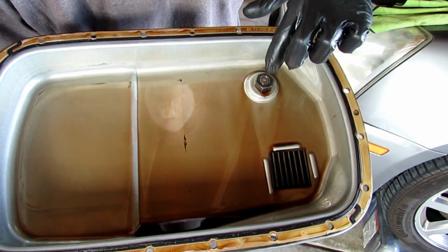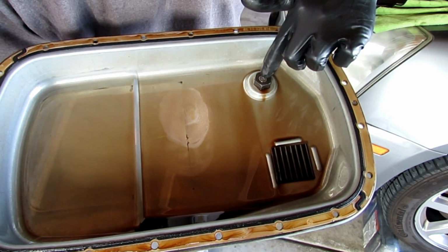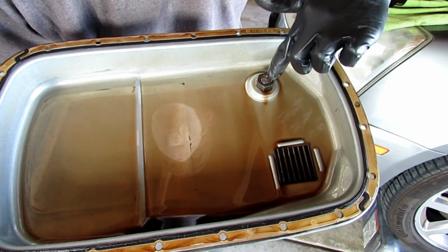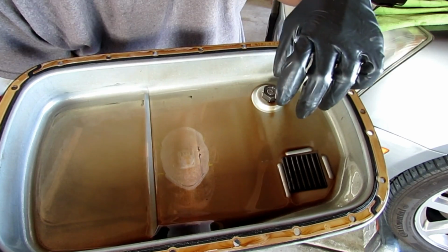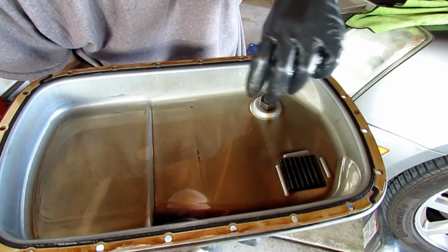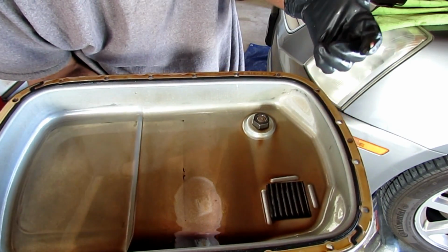And here's a little tip, a little side note. Here's your drain plug. The fluid has to be above this plug to drain out. So you can just imagine how much stays in here. It was about a quart. It was at least a quart that stayed just in the bottom of the pan. So you'll never get that out if you don't drop the pan.